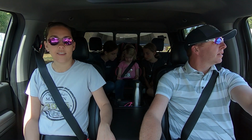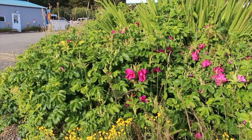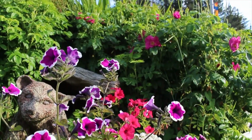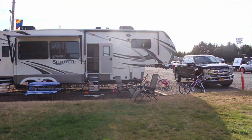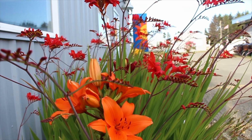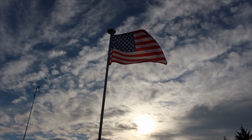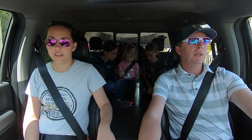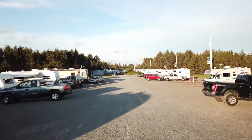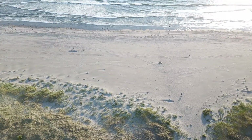Leaving Andersen's RV park. Andersen's RV Resort. Right in Long Beach, Washington. Absolutely gorgeous. Love the site. Really cool people. Super nice couple that owns the place. And great playground. Kids loved it. Short walk to the beach. And I mean, you can hear the ocean.